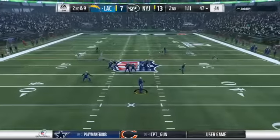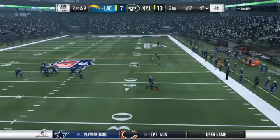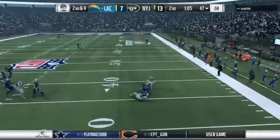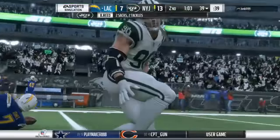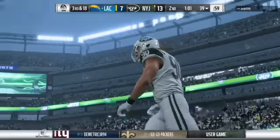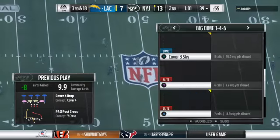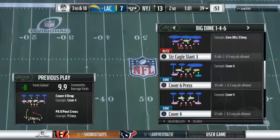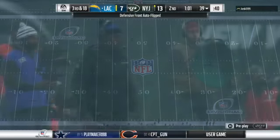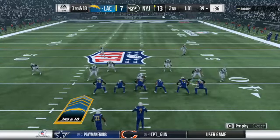Off the play fake. Jones. Escaping the pressure. And he's taken down. Trying to do a little too much. Getting outside of the pocket. And it results in a sack. Now the Jets are going to burn another timeout. So that means they're down to 1 remaining here as we head toward halftime. So it's 3rd and long. And defensively, not a real surprise. They're in the dime.